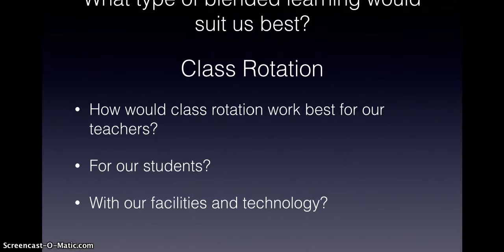So teachers could set groups up that could work well together, set groups up based on skill level. And this would allow for teachers to provide what each group needed. So one group could go from blended learning to the guided practice station and then come to the teacher.